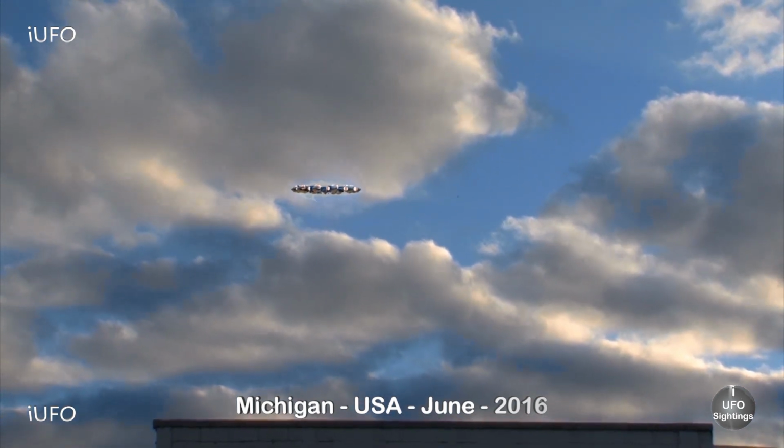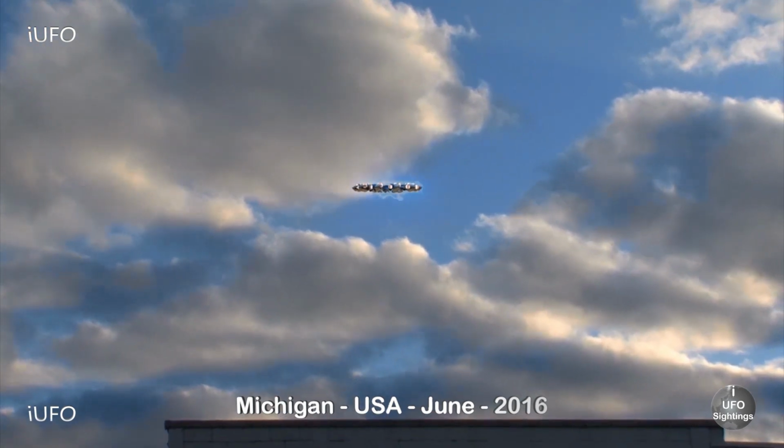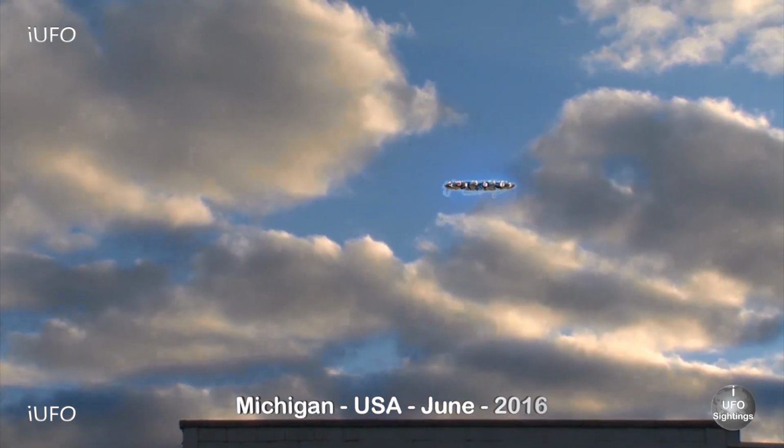But there's the bird again. That's pretty cool. It's flying by, and hopefully they are peaceful, whatever it is. If it is human, military, who knows. Stay tuned, we have one more clip to show you.